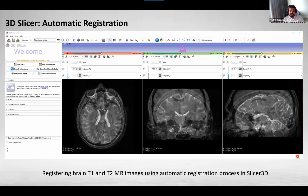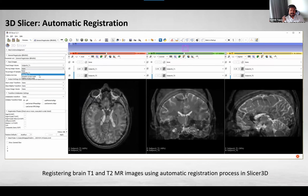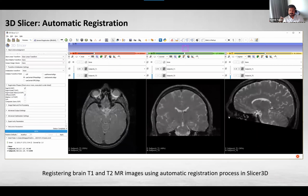Here's a small video of me doing a registration of T2 and T1 MR images of a brain using the 3D Slicer free software. Here you can see both T1 and T2 MR images are not aligned. They're just randomly overlaid on top of each other. And here I'm asking the software, hey, could you overlay the T1 image on top of the T2 image? I'm asking it to use all 6 degrees of freedom, twist it, turn it, relocate it in the X, Y, Z axes. And when I hit apply, the algorithm automatically tries to register. And here's the registered image. Both T1 and T2 are well registered. When I scroll through that bar, you can see both T1 and T2 images.